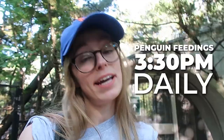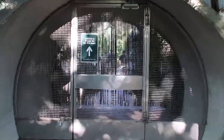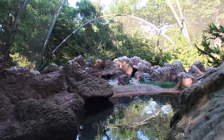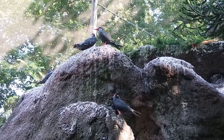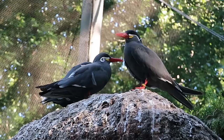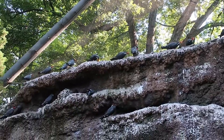Seabird Aviary is where you can find penguin feedings at 3:30 daily if you want to make it for that. I just say come and go everywhere you want, whatever path makes sense, but there's a sign that says this is where it is. Habitat is gorgeous. Wow, it's so beautiful. I think they're laughing at me. Stop laughing at me. I'm just kidding.